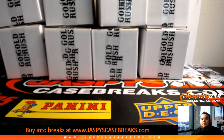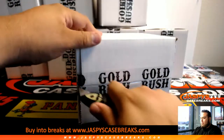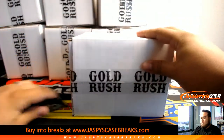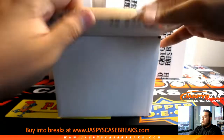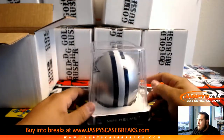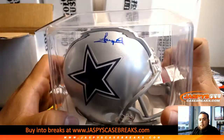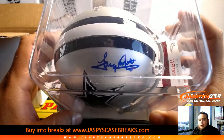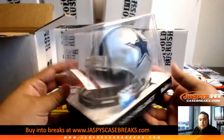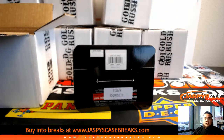Alrighty, next one. Dallas Cowboy of... anybody recognize that right away? Kind of tough to see, but there it is right there. Wow, 20 door set. Nice. Tony Dorsett, who has Tony Dorsett? That is Jeff P.